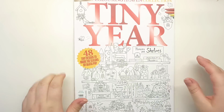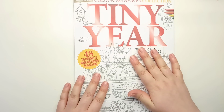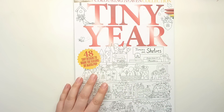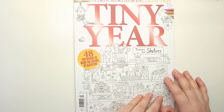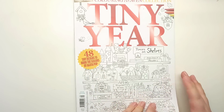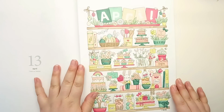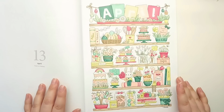And the last quote-unquote proper colouring page I have to show you is in Colouring Heaven Collection. This was actually finished on the 1st of May, so yesterday for me. And it was a buddy colour with Shannon at ShannonL1981 on Instagram. And we did the April Shells page, which is why I wanted to show it in this video rather than saving it for May.